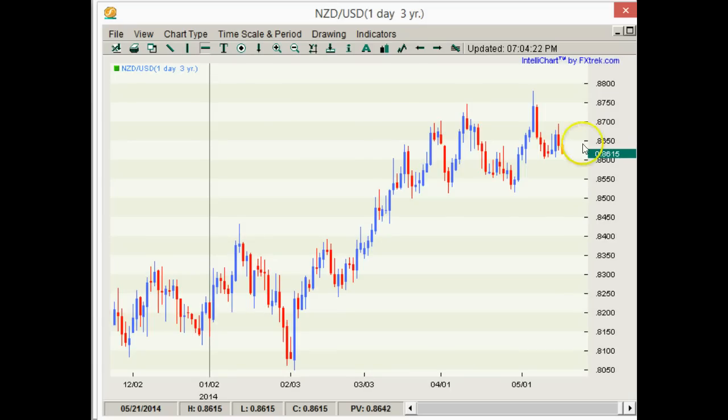Kiwi is not acting as well. Kiwi is just really a victim of the RBNZ's very aggressive talk-down strategy. The RBNZ is willing to raise rates, but it's not willing to have a high currency, so it's got to do one thing, and it's threatening intervention. Something has to give, and clearly the market is now taking them more or less seriously.